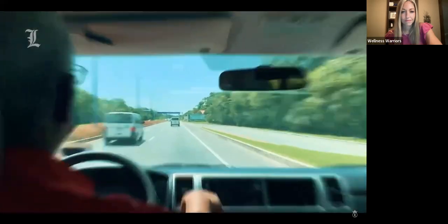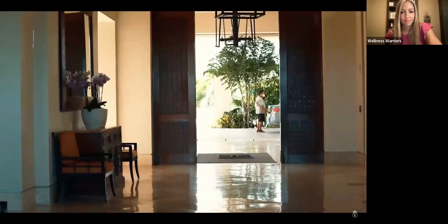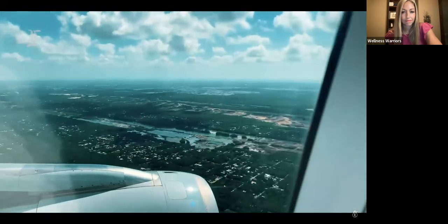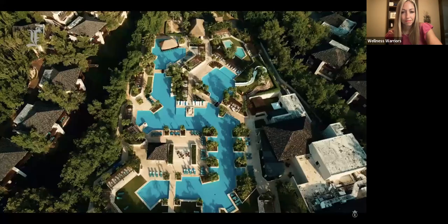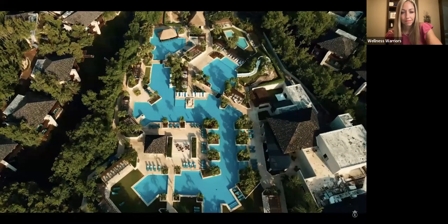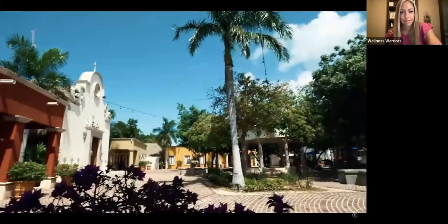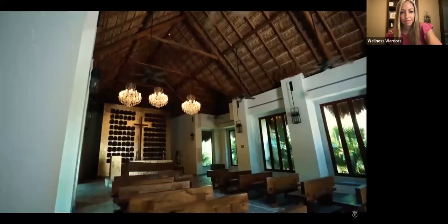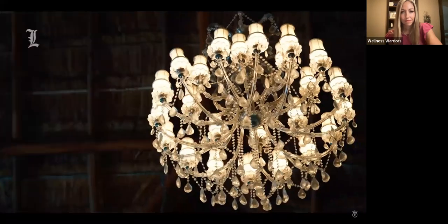FAIRMONT Mayakoba is located within a gated beachfront resort community, with its entrance right off the main highway, about a 40-minute drive from Cancun International Airport. There's nothing within walking distance aside from other resorts, but day trips to the vibrant touristy shopping town of Playa del Carmen are just a 20-minute drive south. Popular eco-adventure parks like Explore and Xcaret can be reached in 25 minutes by car, while the towns of Akumal and Tulum are around a 45-minute and 1-hour drive, respectively.